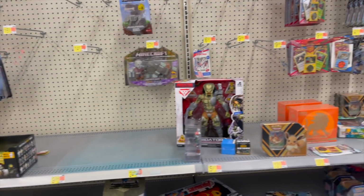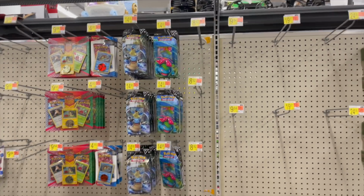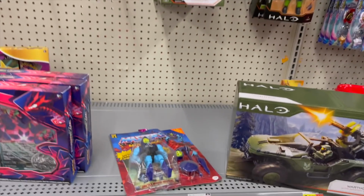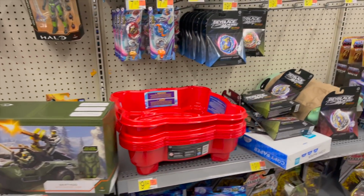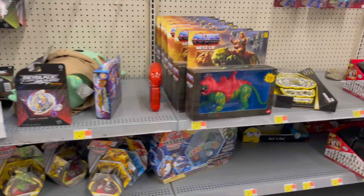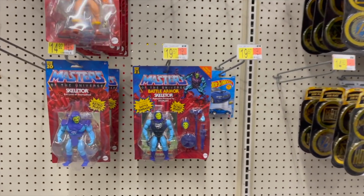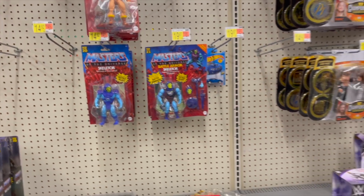They have moved the Pokemon section into the toy section, so any of our Pokemon guys out there, that is. That Skeletor again. Tons of Battle Cat. All those are Battle Cats. Oh, there they are. Lots of Battle Armor Skeletors, looks like. Yeah, there shouldn't be any problem for folks to find.